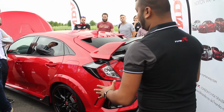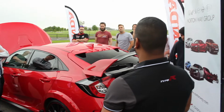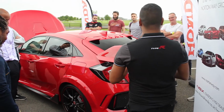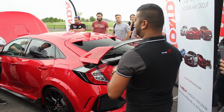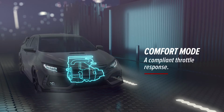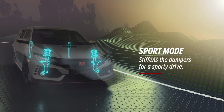The suspension of the car is the real big difference. It's gone back to multi-link. We're back. No more torsion beams. And we now have adaptive dampers all the way around. We've put in 3 settings for the car. We can have comfort for whoever wants to drive very slowly and softly around town. We have the default mode, which is sport, which will be very similar to what's in the FK2.